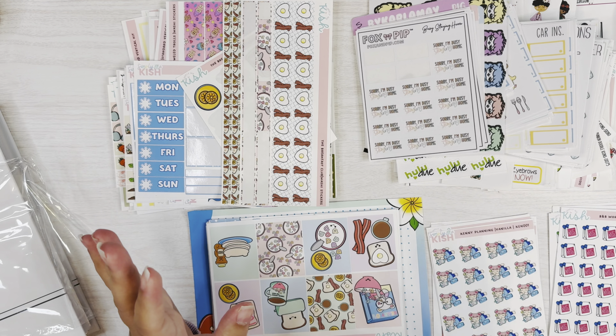Okay, so I have a mix of stuff going on. I have full vertical kits, and then I have little icon ones like these here. I have some Build-Do stickers that I do, and then just some other variety. So let's organize this somehow. All right, so I'm gonna try to do this as quick as I can for a number of reasons. One, my child is asleep, and if he wakes up, we might have a little visitor today.